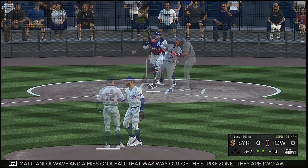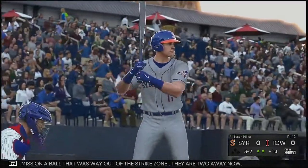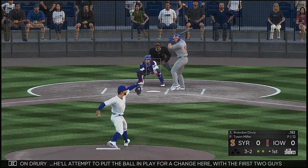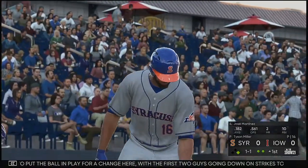And a wave and a miss on a ball that was way out of the strike zone. There are two away now. The third baseman, so the next to bat will be Brandon Drury, will attempt to put the ball in play for a change here with the first two guys going down on strikes to start the inning.